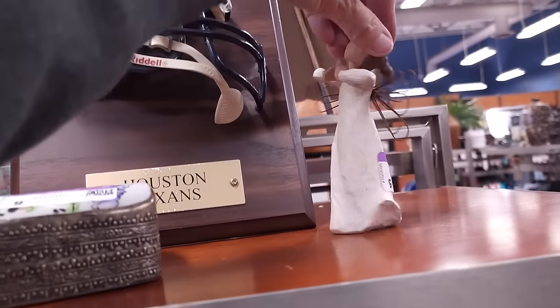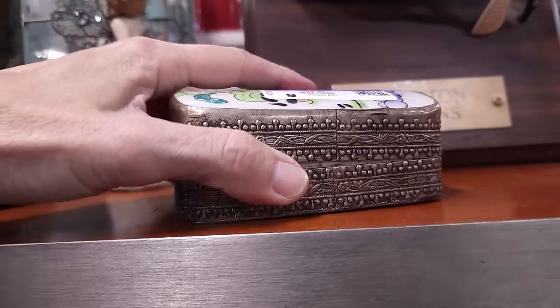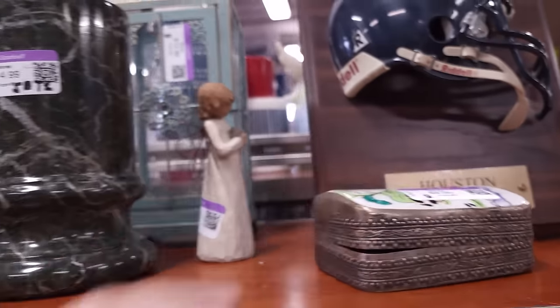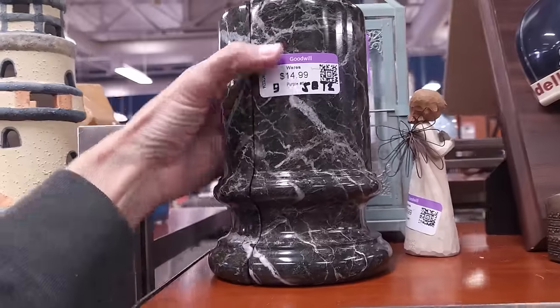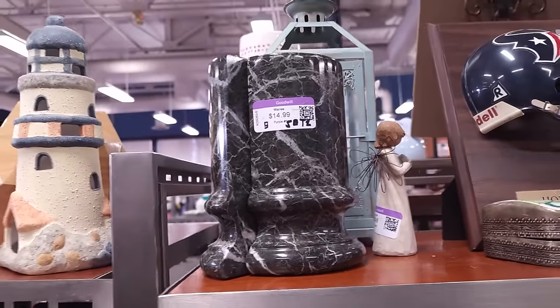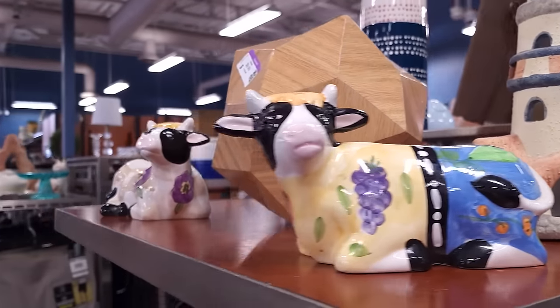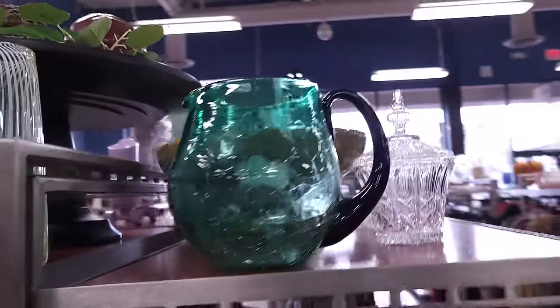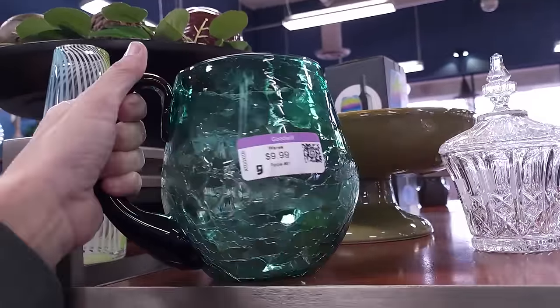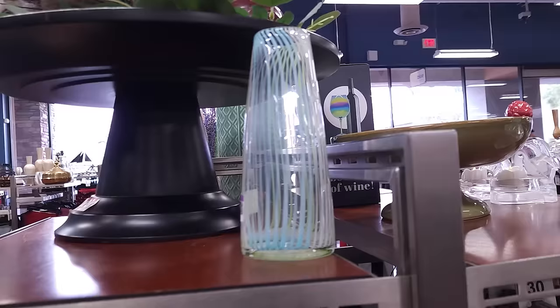We got some little willow trees. $10. That's pretty. Again, $10. $10. Ooh, these are bookends. $15. Not a bad price, but I don't know. Senior day. It's not that far away. I think I should hold out. That is a beautiful piece of crackle glass. $10. I love it. That I'm going to grab.